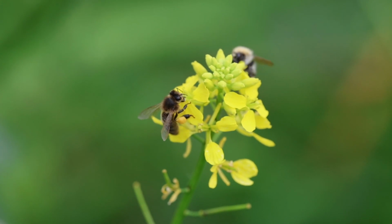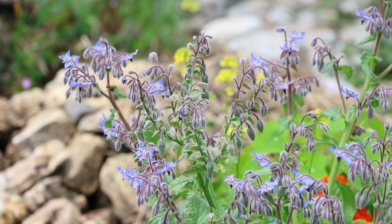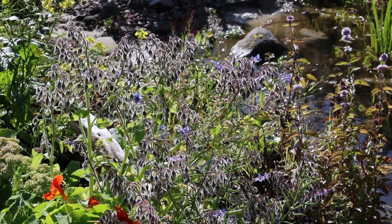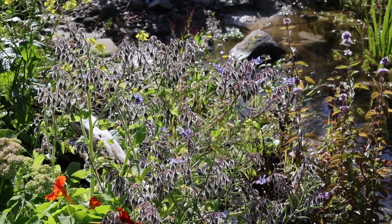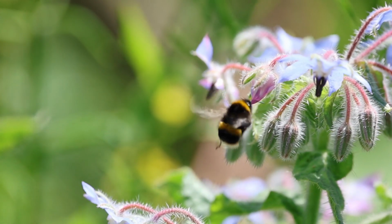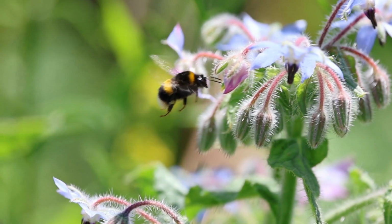Another prolific flower is borage. It grows everywhere around the pond and around the garden. It all has descended from a single packet of seed that I planted years ago, and with all the digging and moving of earth, it's now everywhere in the garden. The bees love borage, both the bumblebees and visiting honeybees, and the borage plants produce flowers continuously during the summer and autumn.